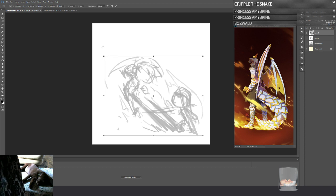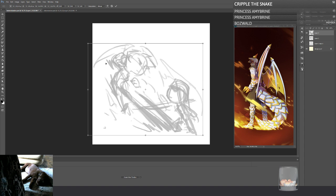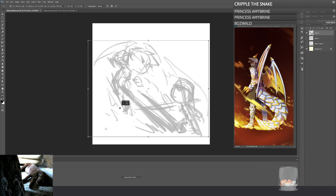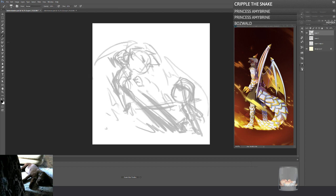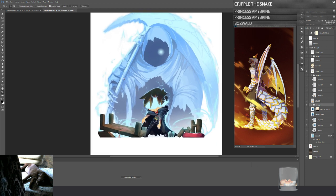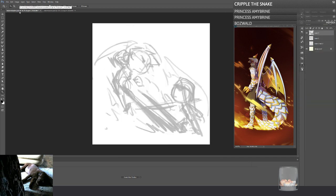Okie dokie. I'm excited to see how this one turns out, especially after the last one looked so good. This one was all painted. I actually really like it. Look how cool the Grim Reaper looks. I'm so proud of that. They're in a bar too, or like a tavern, so I put some bottles and stuff on the floor.